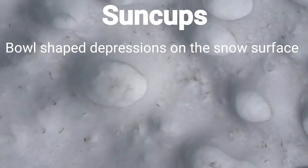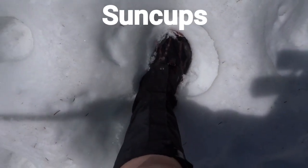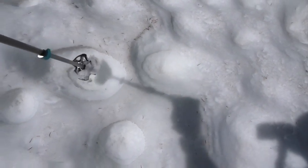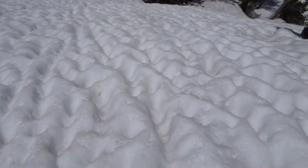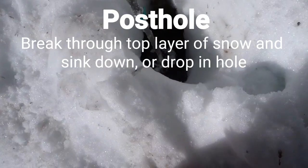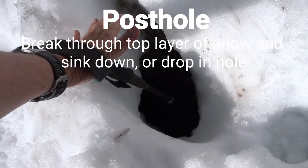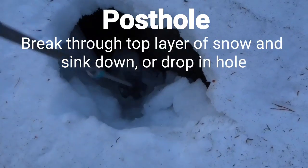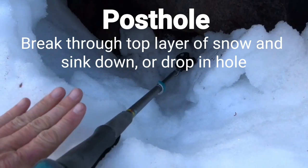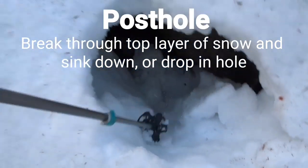Sun cups are bowl-shaped open depressions on a snow surface. Often they have sharp, narrow ridges and then smooth, concave hollows. And they form during the snow melting away. Post-holing is when you break through the top layer of fresh snow and sink to unknown depths. This can be due to the top layer of snow freezing while the underneath is still soft, or it could be due to air pockets below the snow, which are usually near rocks, trees, and deadfall.